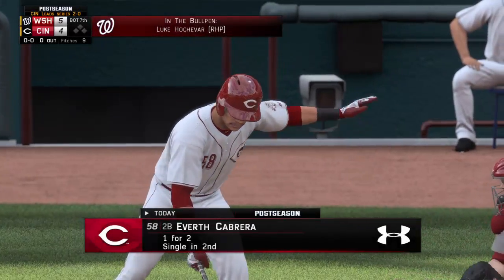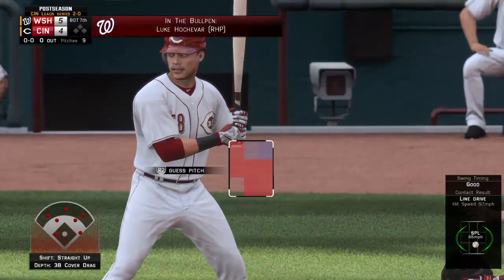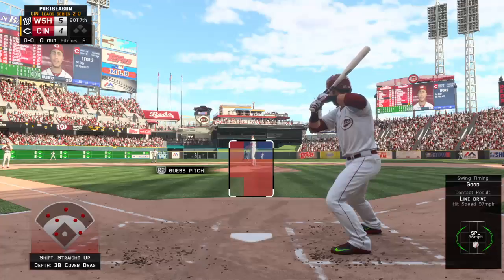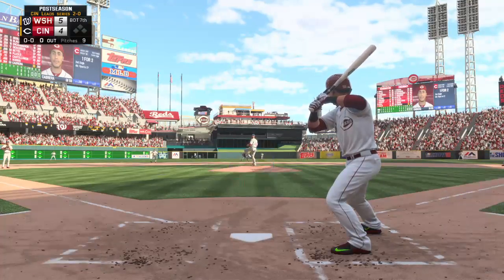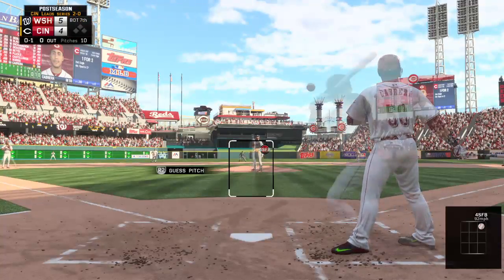Everett Cabrera will stand in to lead things off here in what's now a brand new ball game. Yeah, and how about that last half inning? Now it's up to these guys to respond. Maybe punch back, if you will. And a high strike to begin the at-bat. It's 0-1.